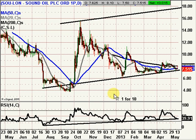So a reasonable amount of plus points there, and really if the stock went much below 7 pence, you would abandon the mission, but it looks as though above 7.5 pence we are heading higher.